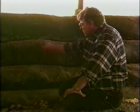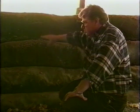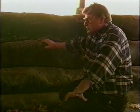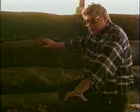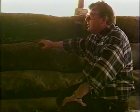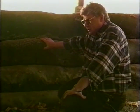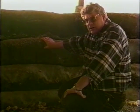We've got 1, 2, 3, 4 layers of geosynthetic in this particular installation. These lifts are typically 10 to 12 inches high. It's a very cheap wall to construct. It's easy to do for an individual as far as that's concerned. This facing material should be covered with something to protect it from the ultraviolet light.